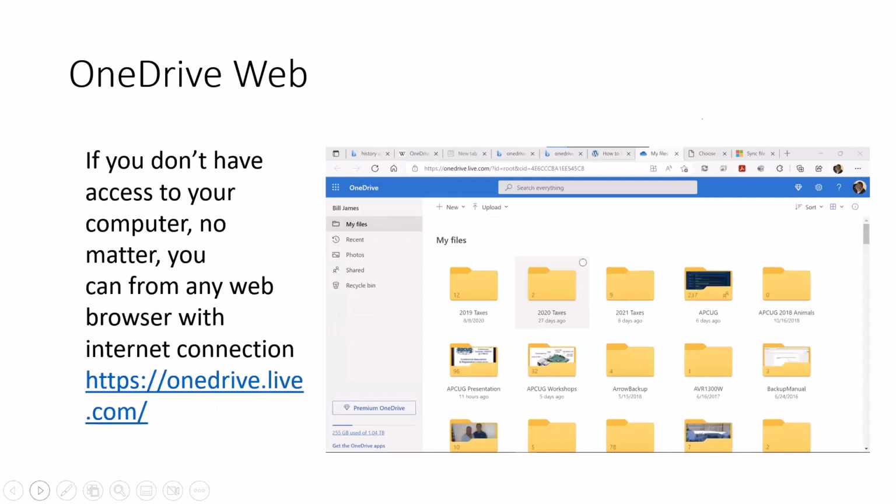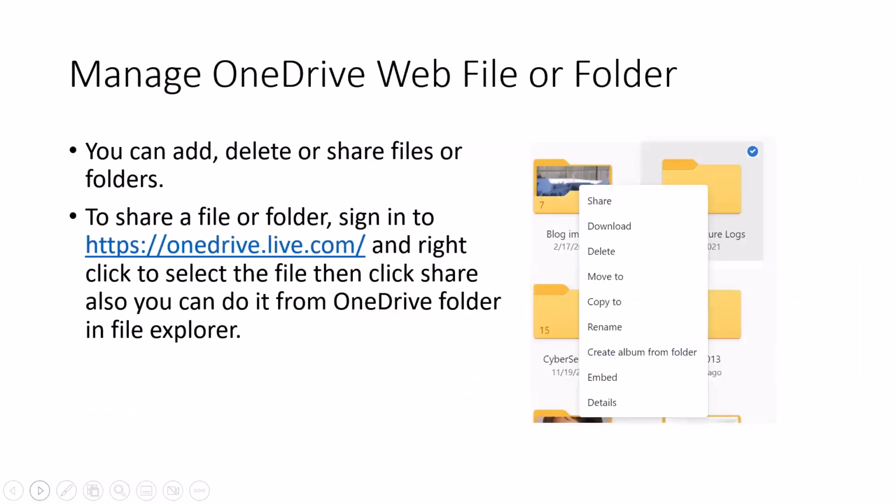If you don't have access to a computer, that's not a problem. You can access OneDrive Web using any browser, as long as you have an internet connection. And as I said before, you can add, delete, or share files and folders. To do so, you just sign in to your OneDrive live account, and then select the file, then click share. And you also can do it from the OneDrive folder in File Explorer.